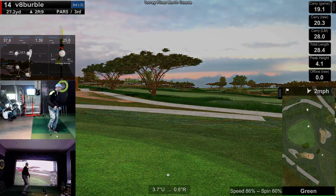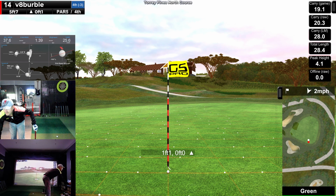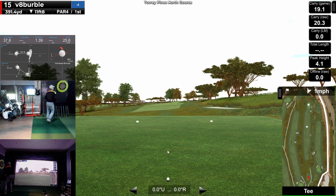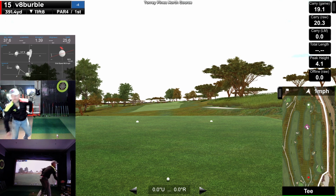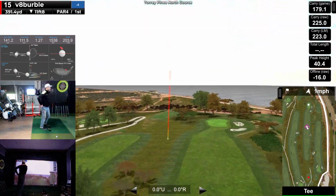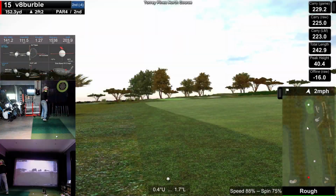The lottery of the bunkers, still never too sure what I'm doing there. Come on. Been stuck on 3 for a while. Good. Now, push on. Push on. Oh no, what is that off? High heel. Barely the club face. And please just. Oh, that was beautiful.